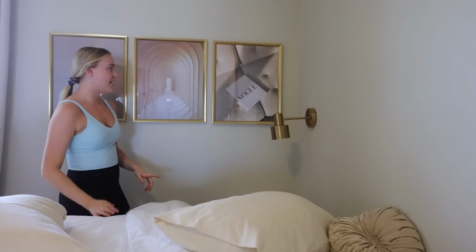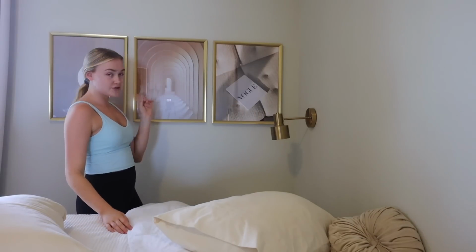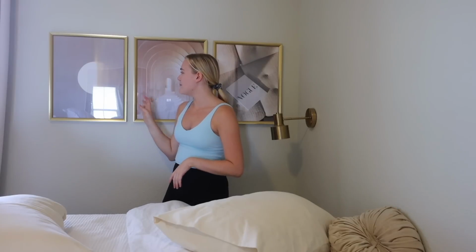Okay, so the last thing that I have to take off are these. They're not command stripped, they're drilled into the walls, so I'm probably gonna have to patch them and paint them. And I keep going back and forth on whether I wanna keep these or get rid of them. I could put them in my bathroom at my new apartment. I don't love them, if I'm being completely honest.